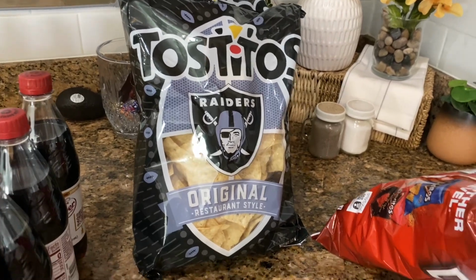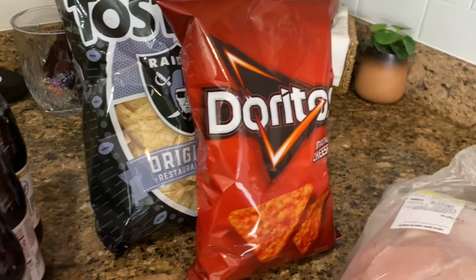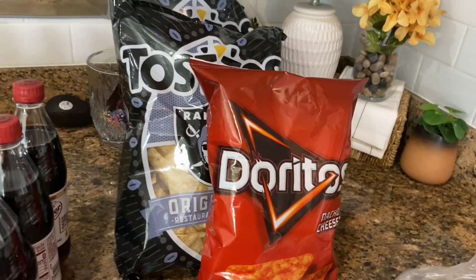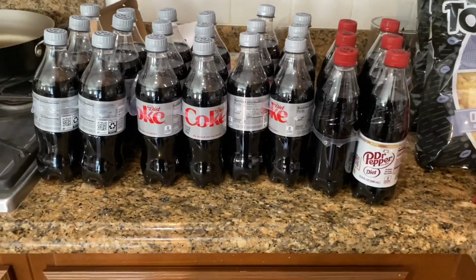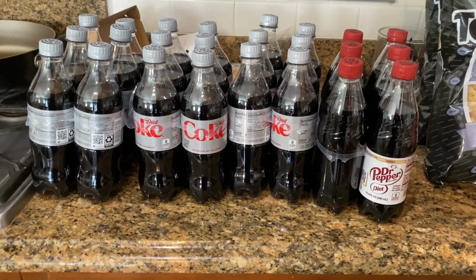But how cute is that bag? And I do love some good Doritos with a sandwich. So I won't buy tons of those, but the tortilla chips are a favorite around the house. And then, of course, last but not least, sodas were on sale for $10.88.